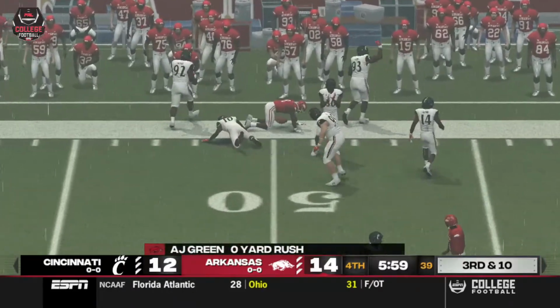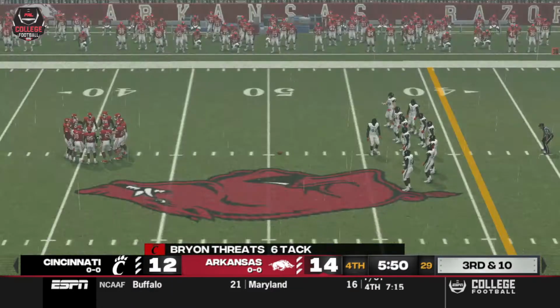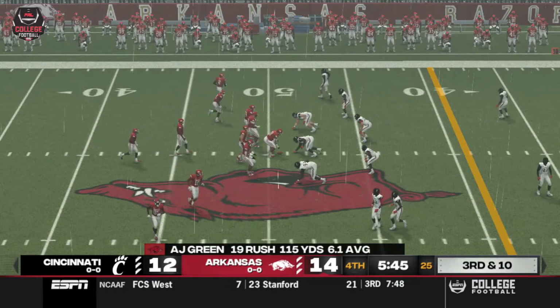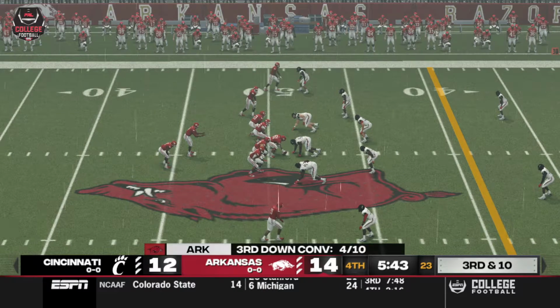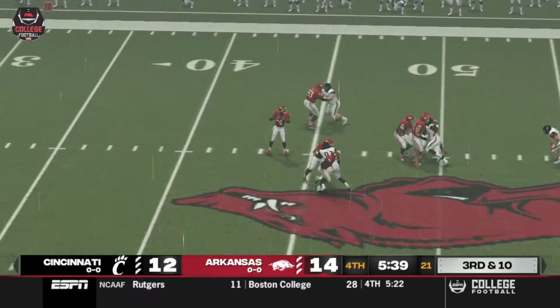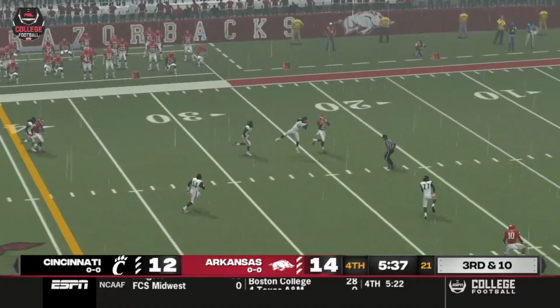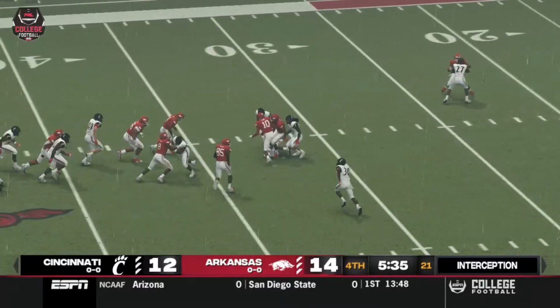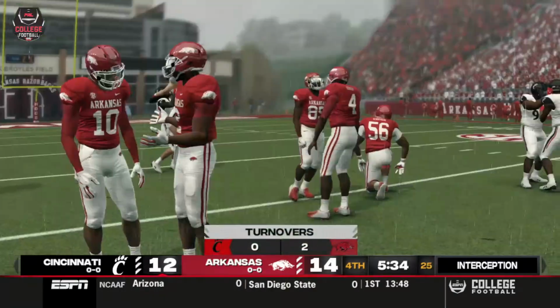Hands off, and not much room there as they try to work the left side. Third down, and they need to get it inside the 40. Passes in, and it's picked off by the safety. That's a great tackle at the 33-yard line.